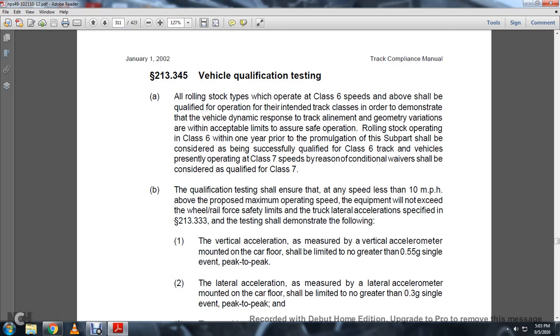213.345 Vehicle qualification test. All rolling stock which operates at Class 6 speed or above shall be qualified for operation intended with the track class, in order to demonstrate the vehicle's dynamic response to the track in alignment with the geometric variations, as well as acceptable limits, to assure safe operation.